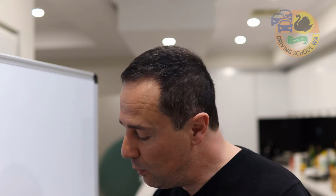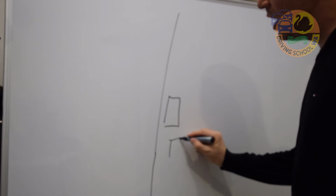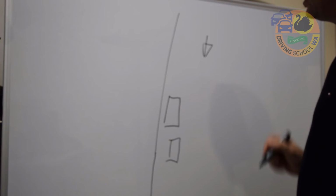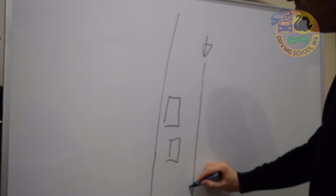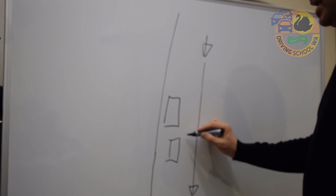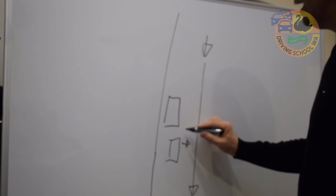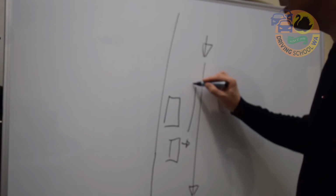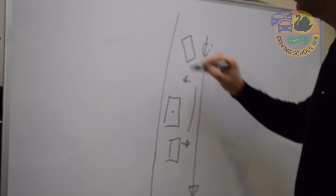So what we would need to focus on, we would only slow down and wait behind that particular parked car if there's a vehicle coming from this direction, okay? And then after that car's gone, with your indicators still on, you would check your mirror to see if anyone's overtaking you and the parked car, look over your shoulder and then pass, and then indicate left. You would then look over your shoulder and cross over to the left, okay?